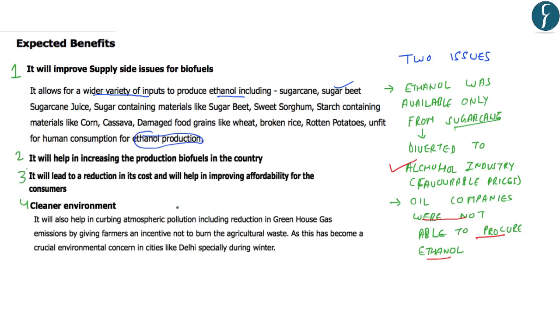The fourth likely benefit of this policy is that it will help in curbing atmospheric pollution and will also help in the reduction of the greenhouse gases. This is because this policy will give incentive to farmers to not burn the agricultural waste. And as we all know, the burning of agricultural waste has become a huge source of pollution in Delhi and the surrounding areas. And this leads to widespread smogs and fogs.